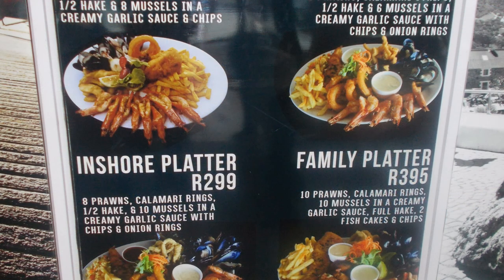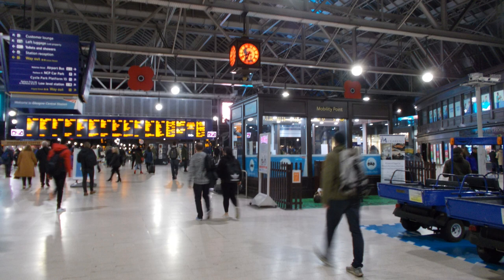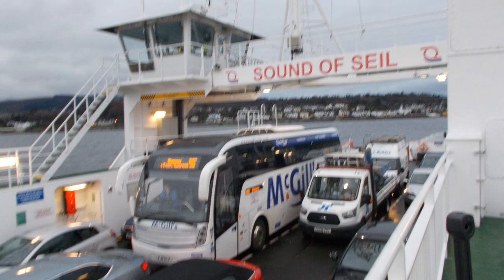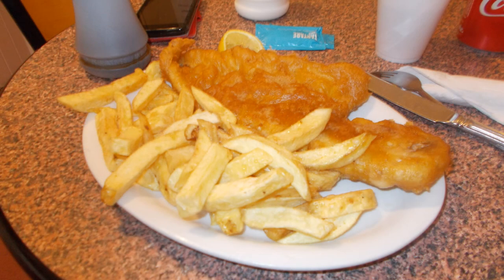The breakwater platter is 299 rand. I can see three forks. The clock is hanging from the roof in the center of the station. It is close to Armistice Day. I can see six pieces of lemon. A small white lorry. It is raining. There is one piece of lemon.